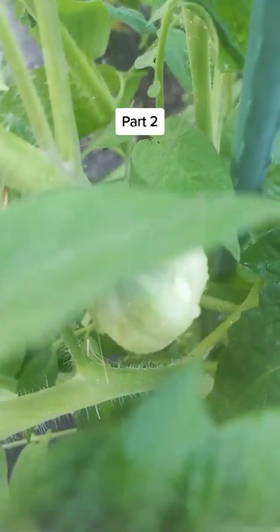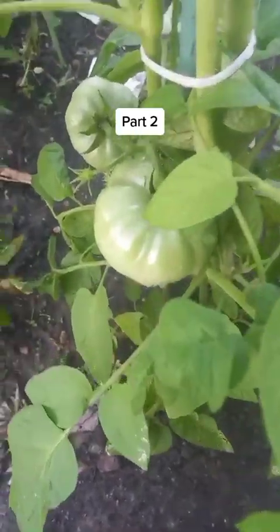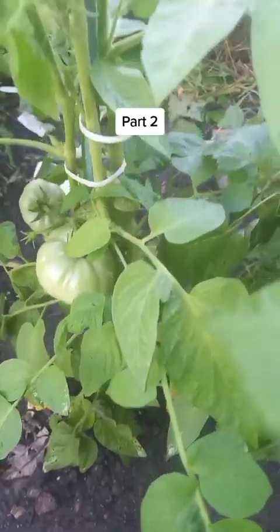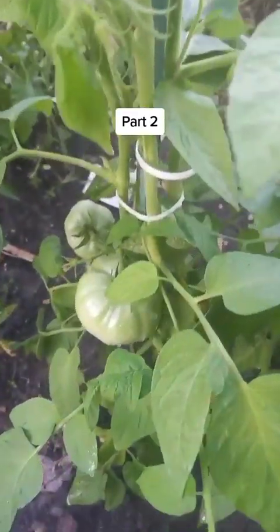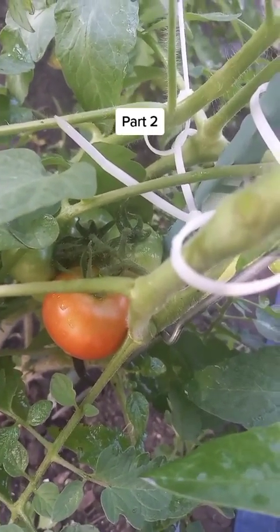Same with this one. This one here is a Brandywine. Oh, look at that beauty. It's starting to fruit. Oh my Lord. Look at that one. That's another Brandywine. Look at that fruit. Oh my. Look at those beauties right there.